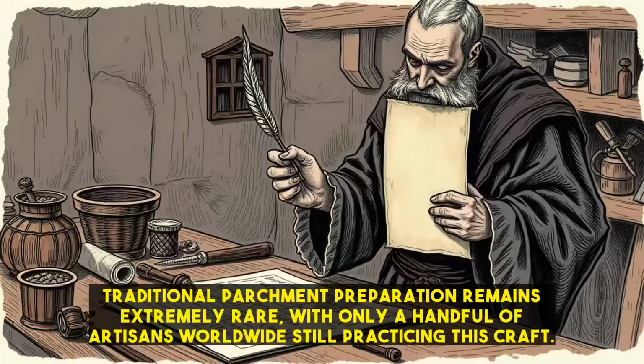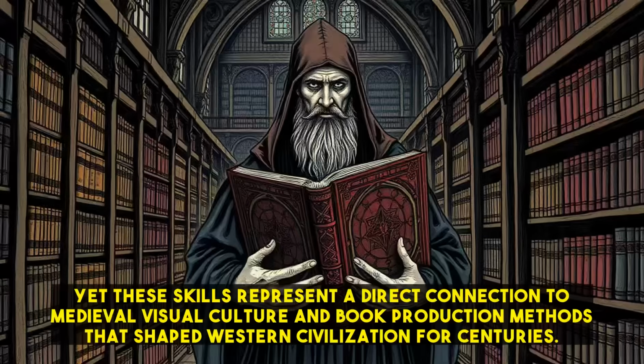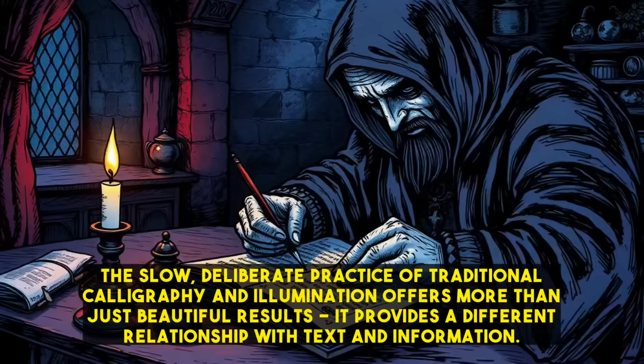Traditional parchment preparation remains extremely rare, with only a handful of artisans worldwide still practicing this craft. Similarly, gold leaf application techniques and natural pigment preparation have few serious practitioners. Yet these skills represent a direct connection to medieval visual culture and book production methods that shaped Western civilization for centuries. The slow, deliberate practice of traditional calligraphy and illumination offers more than just beautiful results. It provides a different relationship with text and information.